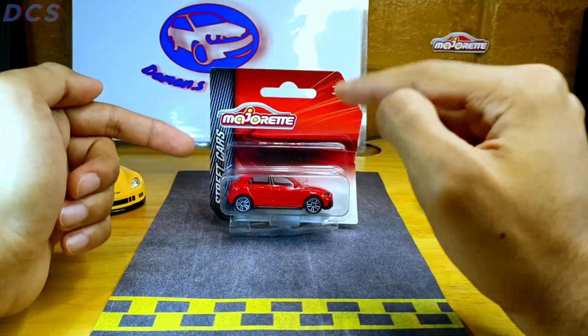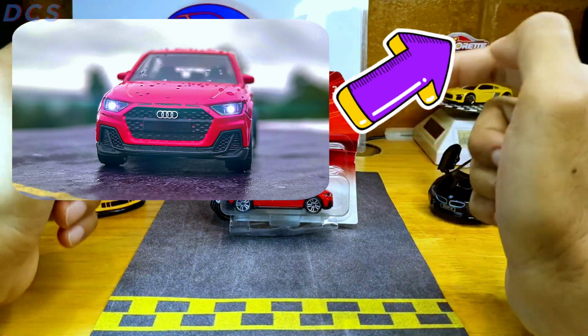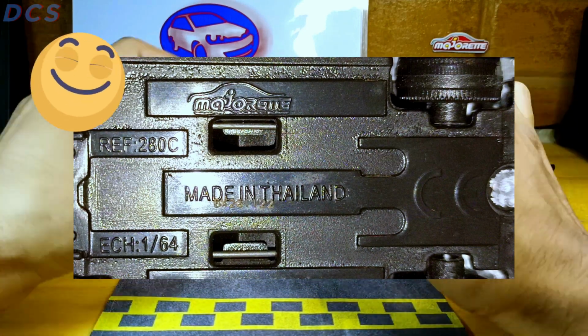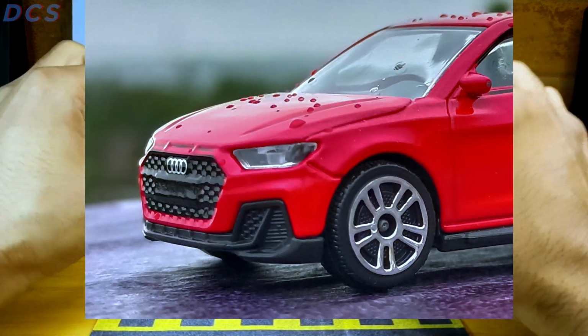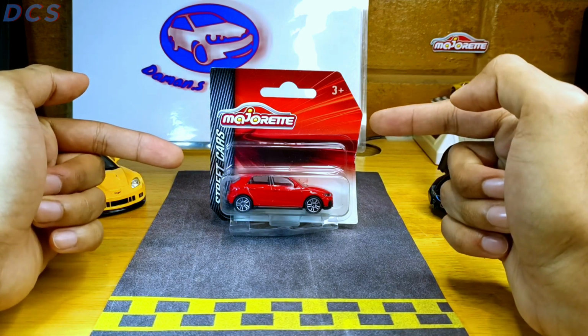If you guys haven't checked out its intro part, don't worry, it'll be popping up on the screen right here, so definitely give that a check. And also it has suspensions in this version, which is again very nice attention to detail. The headlights are glass and the interior is spot on, you know, from Majorette, right? It's not like some other brands I know.